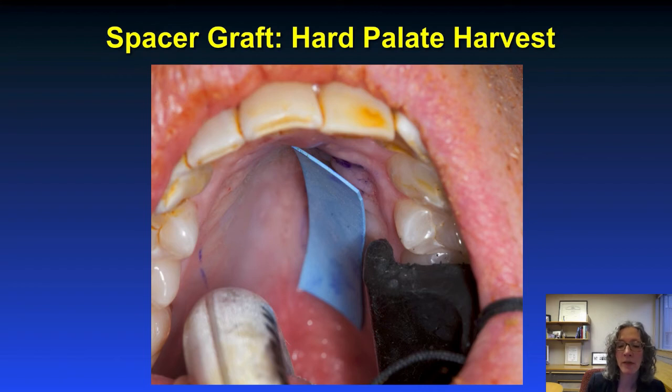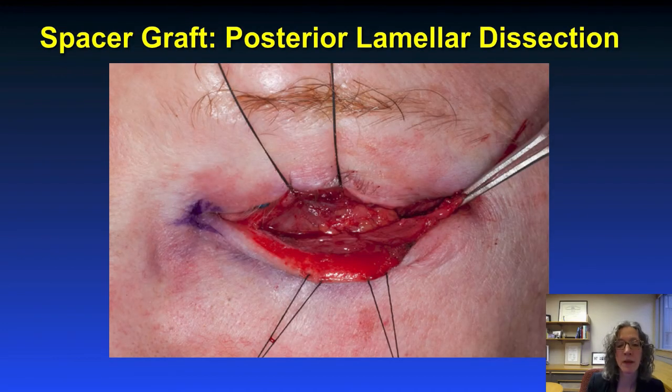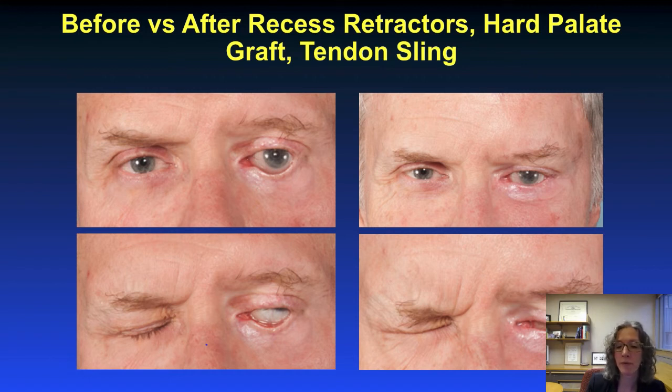Can make a template of some type. It's usually about 8 to 10 millimeters across by the width of the eyelid, so about 22 to 25 millimeters in length. Here's that posterior lamellar dissection showing the bed that the palate graft is going to go into. And then just before and after again with the paralytic lag ophthalmos. So this gentleman had that very atrophic lid, significant paralytic lag ophthalmos with about 7 or 8 millimeters of lag ophthalmos, versus postoperatively his lid is in much better position and he has reduced lag ophthalmos to about 3 millimeters.